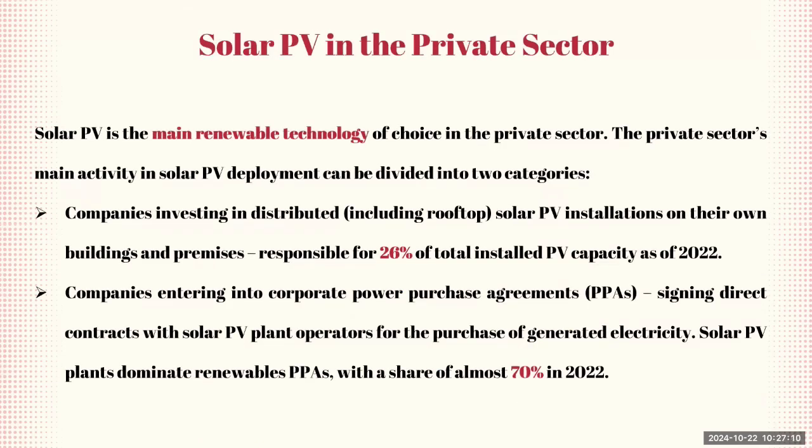So let's talk about solar PV in the private sector before we end this lecture. Solar PV is actually the main renewable energy technology of choice in the private sector compared to other types like wind, nuclear, biomass, and so on. The private sector's main activity in solar PV deployment can be divided into two categories. First, companies investing in distributed solar PV installations, including rooftop, on their own buildings and premises.